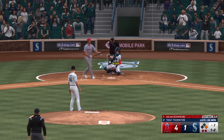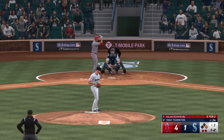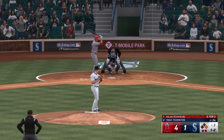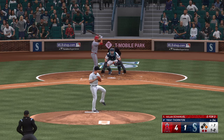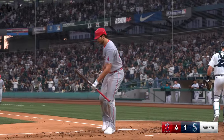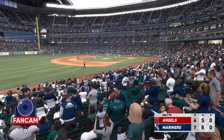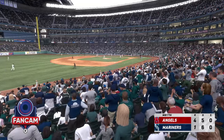Bounce it back with two strikes. Here's a 1-2. And a swing and a miss. Down on strikes. And he's gone for the fourth time tonight. Angels leave one as they hold on to a 4-1 lead.